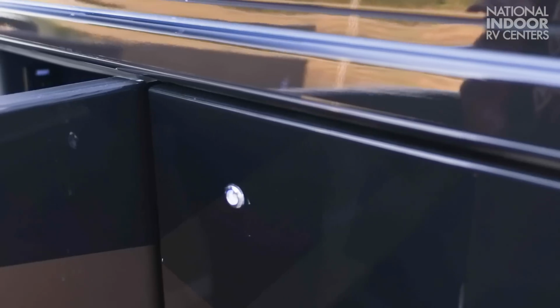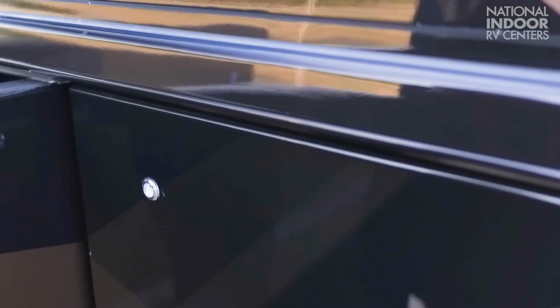Not only do I love not having handles, but I almost like it even better when you go to close your storage compartments. Just swing it shut, it hits, and then it's a soft close.